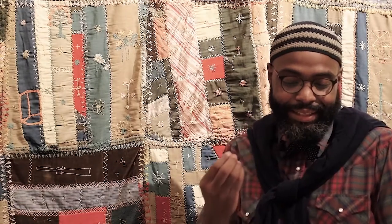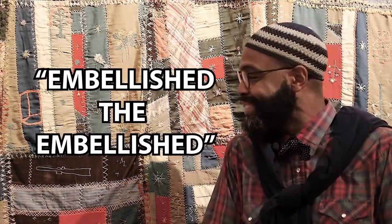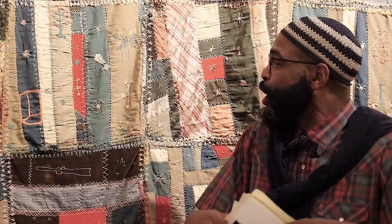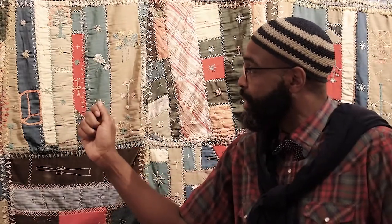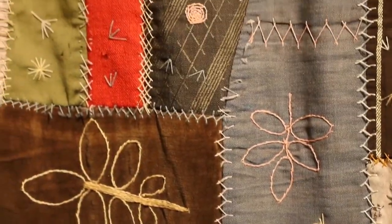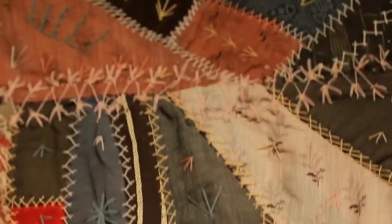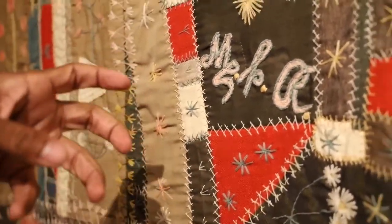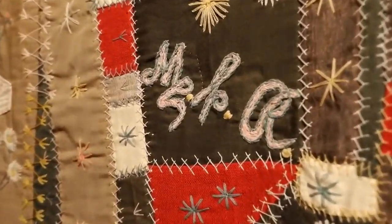The mark of crazy quilt excellence, I'll say this, is in the stitching. Victorian era women embellished the embellished. So oftentimes with the crazy quilts, a lot of people would use silk in the stitching. Right here, you'll notice that a lot of the stitching is in yarn, and there are a lot of different patterns for the stitching. But if you look really closely, it may look a little bit fragile, and it may be fragile, but the stitching here really holds together these fabrics very well and in these incredible patterns and designs.